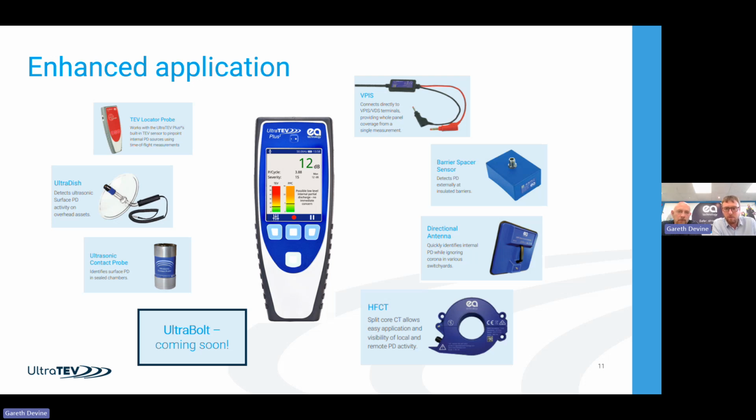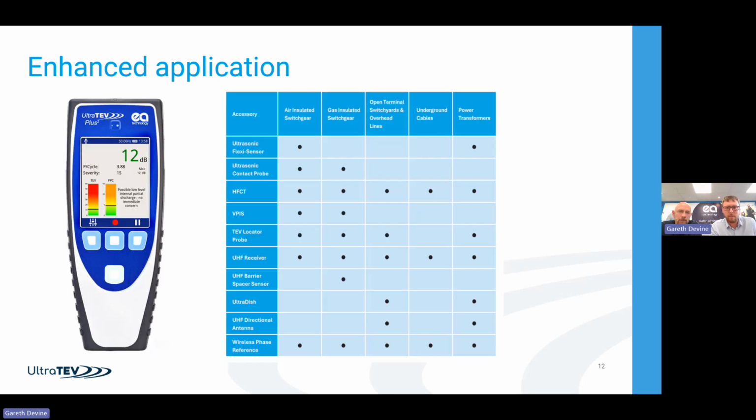Over the years, we've added a number of sensors to this array, and we continue to build on this. And we're actually introducing a new one called the UltraVolt towards the end of the webinar, for those that stick around, pop with me for the next 20 minutes. But you can see that there's a whole array of sensors there, which aren't just aimed at metal-clad switchgear anymore. HFCT lets us look down the cable, barrier sensors for GIS, a whole other range. So we're collecting PD data of a wider range of systems.